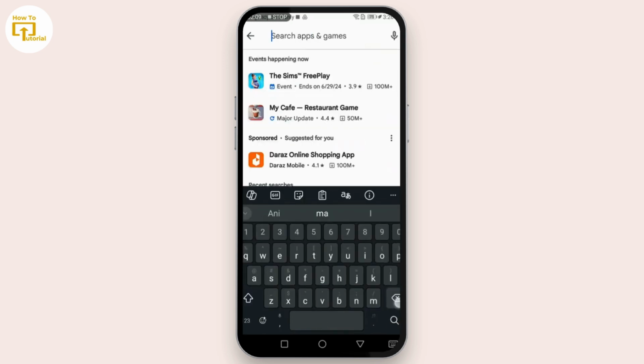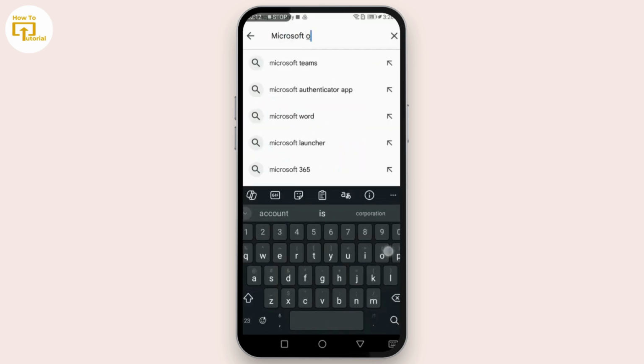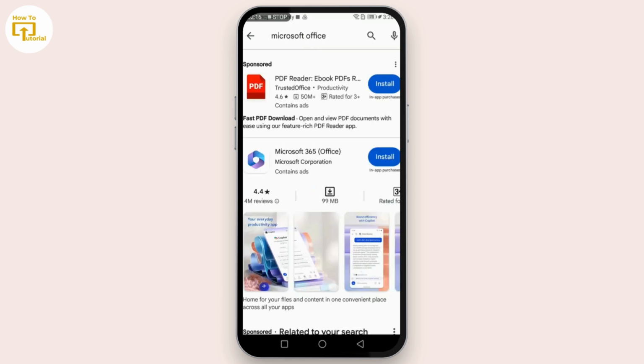Next up, we have Microsoft Office. The Microsoft Office suite on mobile is just as powerful as its desktop counterpart, perfect for editing documents, spreadsheets, and presentations on the go.